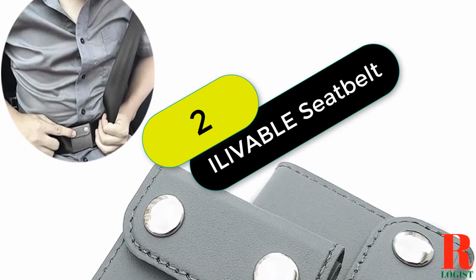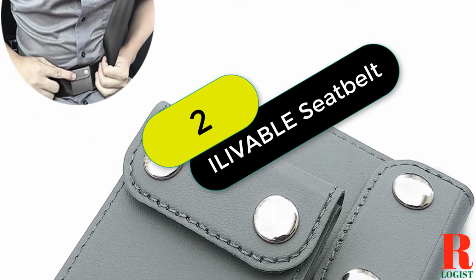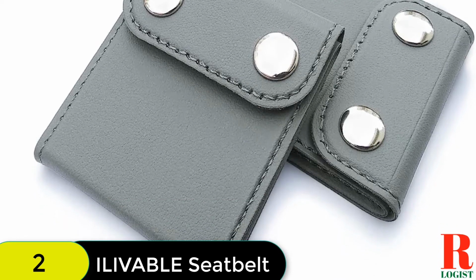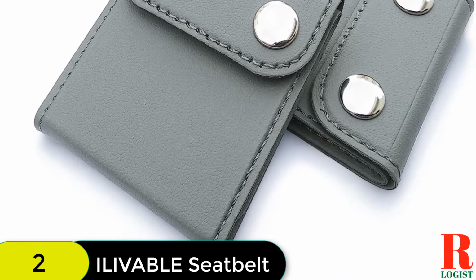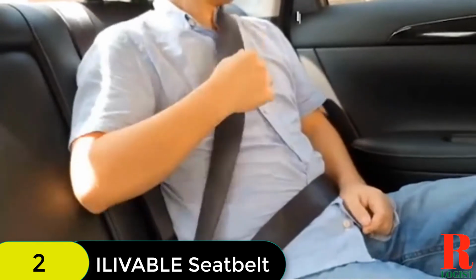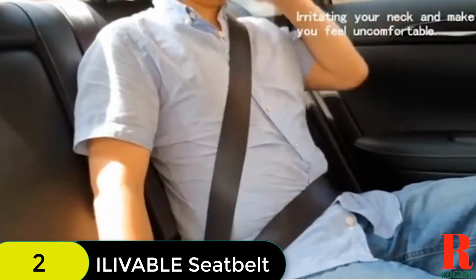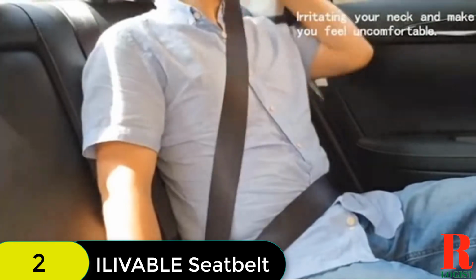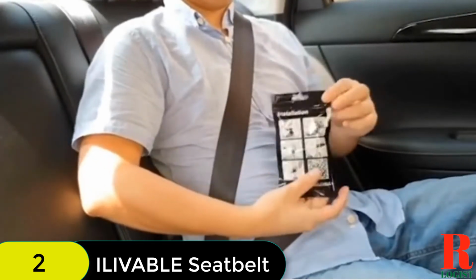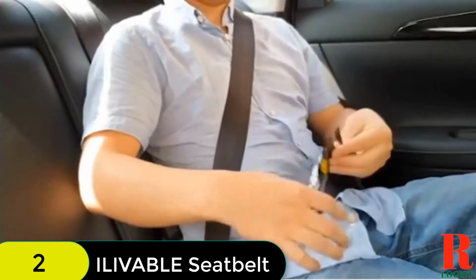At number 2 on our list, we have the ILIVABLE Seatbelt Adjuster. These seatbelt adjusters can help you to keep the seatbelt tight and stop any sideways movement, not irritating your neck, face, or chest area. Made of high-quality leather, soft and comfortable, the adjustable seatbelt covers will not make your belly uncomfortable after use. The small size fits perfectly with the seatbelts and will not make you feel hot in summer.